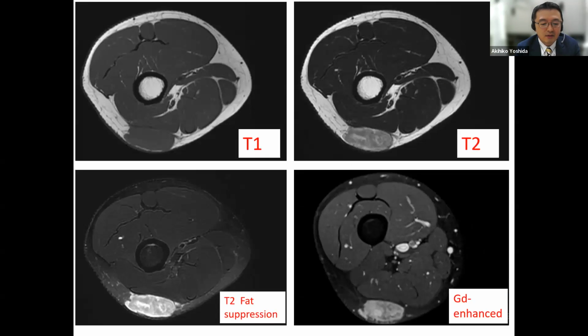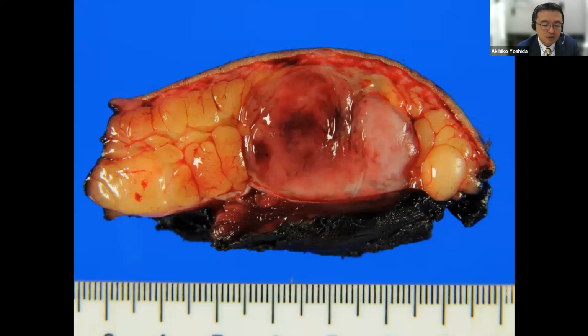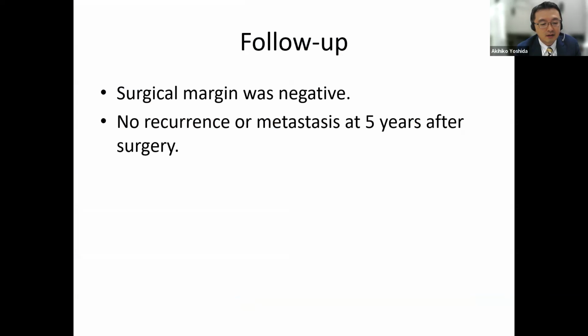On magnetic resonance imaging, the tumor showed iso-intense signal on T1 and heterogeneously high intensity on T2, which was not fat suppressed. Gadolinium enhancement was present. The surgical specimen showed a well-circumscribed 3.5 cm tan, soft, and glistening tumor. The surgical margin was negative, and there was no recurrence or metastasis at 5 years after the surgery.